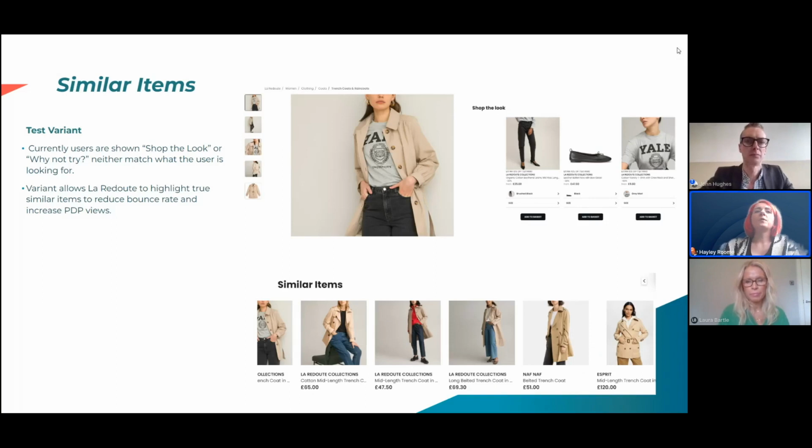So we're obviously looking at increasing the amount of PDP testing we're doing with the PDP redesign coming up. One that we're also looking at is similar items across the PDP. Currently on Redoute's PDP, you get either shop the look, which you can see on the right, or a why not try, which is similar to that screenshot at the bottom. But what you see within the control is a why not try, which doesn't really represent the product that the user might be looking at.